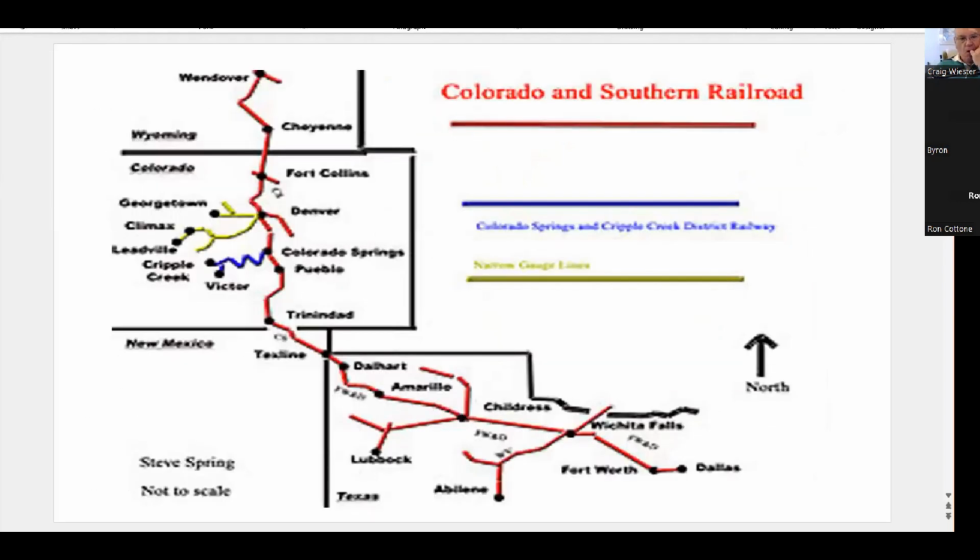So the entire Colorado and Southern, again, starts at this Burlington line here that goes up to Billings, Wendover, Wyoming, to Cheyenne, to Fort Collins, to Denver, to Colorado Springs, to Pueblo, to Trinidad, and then down here to Texas. And then this is the Fort Worth and Denver City. And then from Dallas and Fort Worth, they built to Houston and Galveston, and they jointly owned the Burlington Rock Island Railroad. So that's how the Burlington Northern Santa Fe got to Galveston.